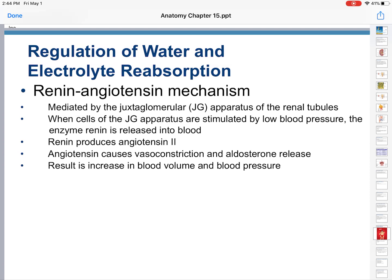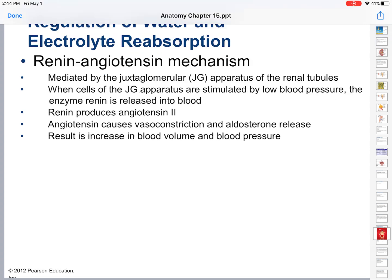So if you are losing a lot of fluid, you will have lower amounts of blood. You will also have lower blood pressure. This constricts those vessels and also releases the salt into the blood, which then water will naturally dissolve into the blood to bring that salt concentration back down to a normal level. This will increase the blood pressure and the blood volume.